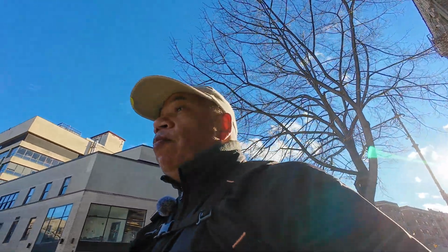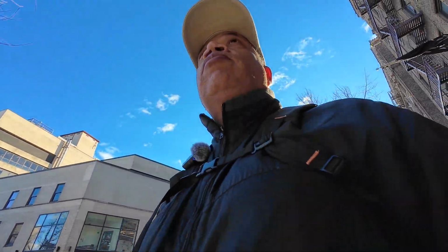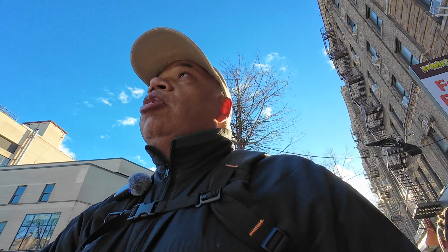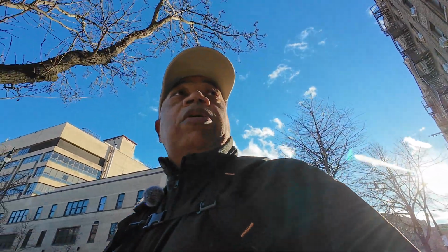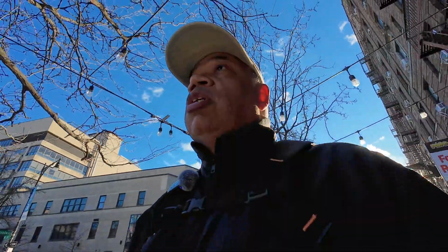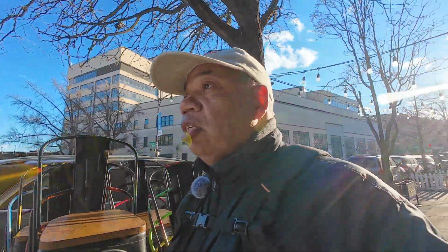Just crossing, or passing, I should say, 214th and Broadway. And despite my feet hurting, my legs hurting, my shoulders hurting from the backpack that I'm carrying, I feel pretty good.